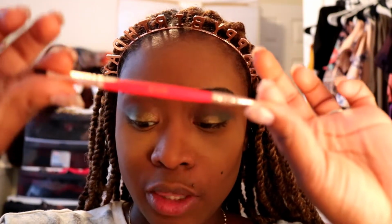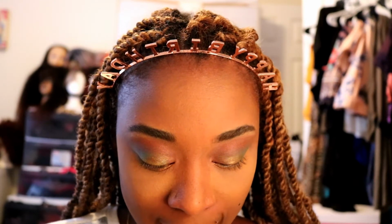Now let's do our liner. This is the brush that came with my Juvia liner set. This side has an angled brush in, and this one has a not angled brush in. I'm going to use the angled end because we're going to do a little bit more of a cat eye.